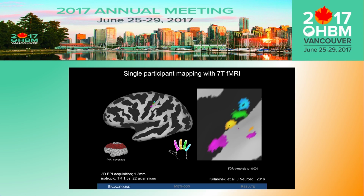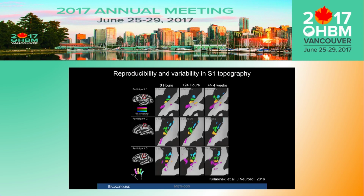And having produced these kind of maps and run this kind of protocol over a number of different participants, here's just an example of 3 in 3 different rows. What's really quite striking is that while within participant, if you look across the different time points here, these maps look very consistent, when we start looking between different participants, there's a striking degree of variability in the relative position and organization of these digit representations in somatosensory cortex.